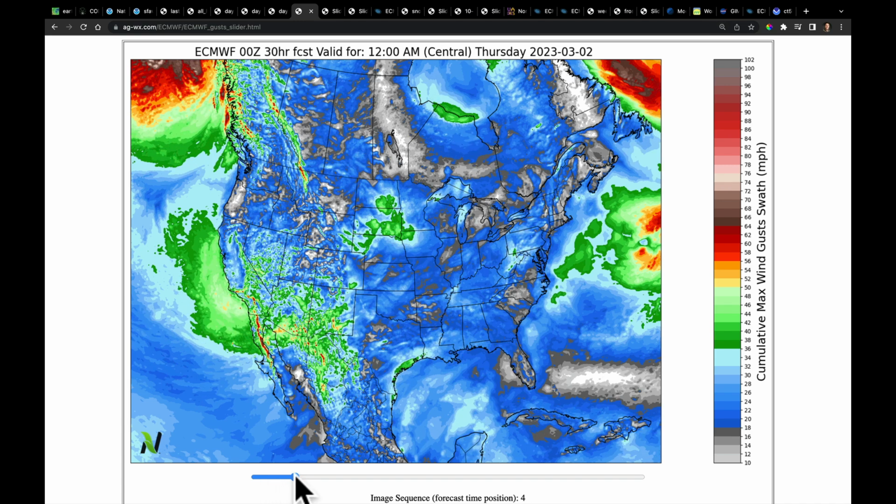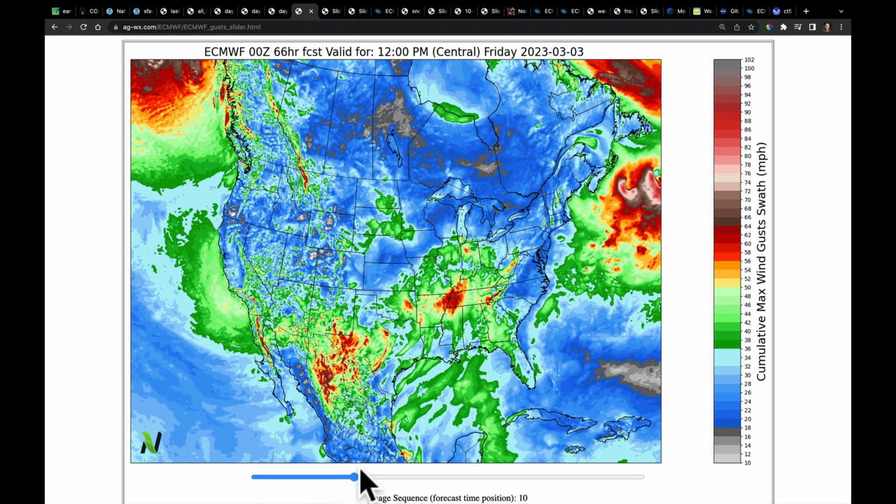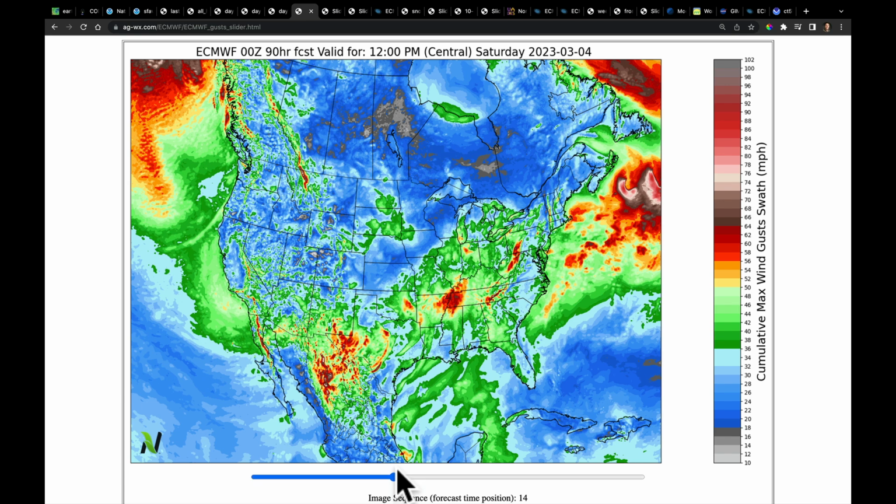This is maximum accumulated wind gusts. Now, this is from the European model, so this is not capturing thunderstorm winds. This is capturing the synoptic scale winds due to just the large-scale pressure gradient around this low.